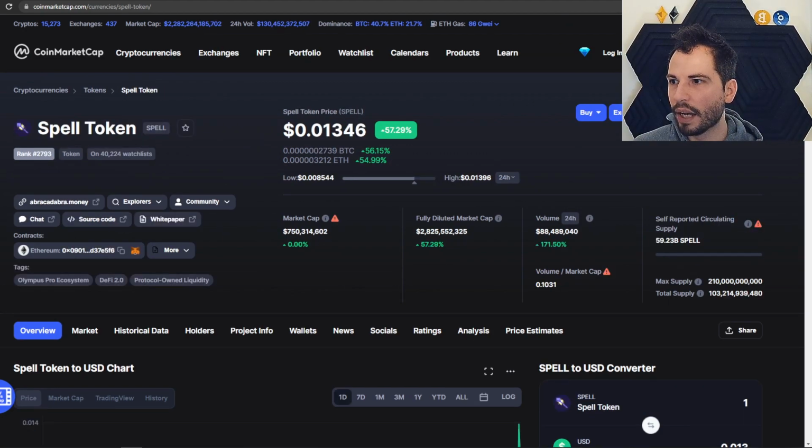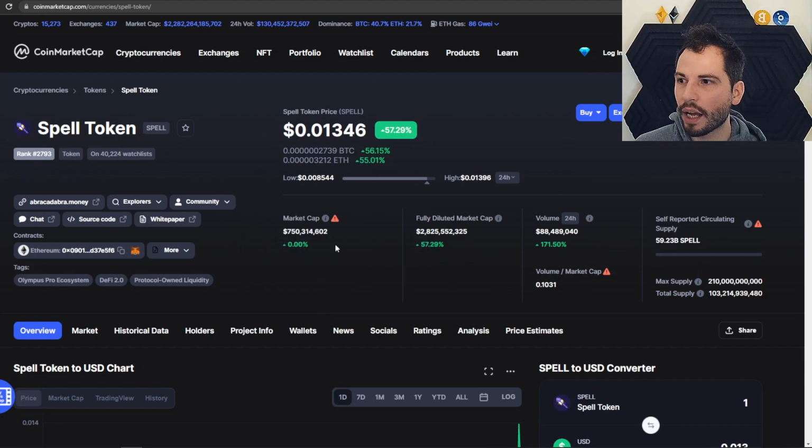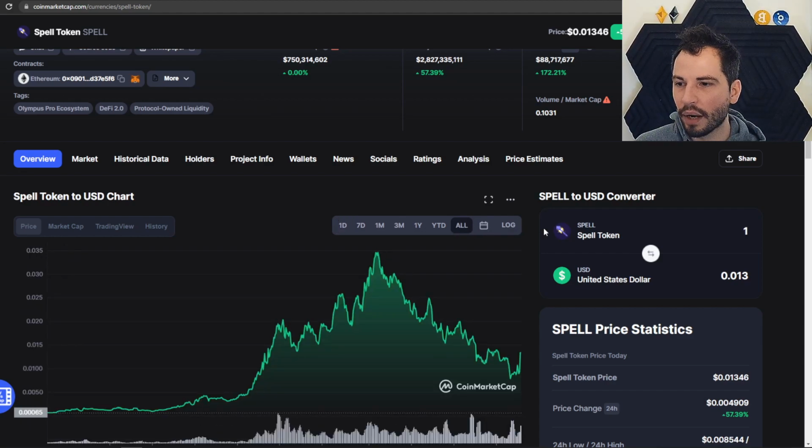Up next is Spell token, guys. It's not a verified market cap. Has around $750 million market cap, not verified. About 1.3 cents. Very interesting, guys. Just watch for the market cap. Might actually be that. It might not actually be true.